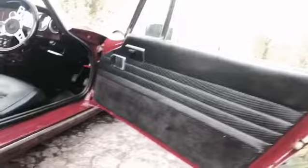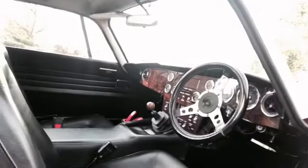The interior, door cars look beautiful, the dashboard looks amazing, and the seats also look very smart and they're surprisingly comfortable as well for a track car, which is what Lotus are known for.